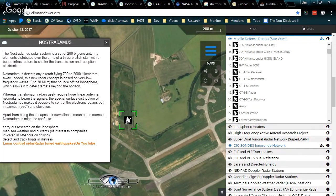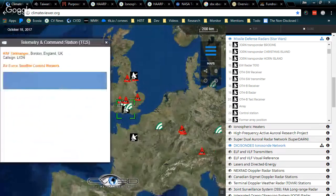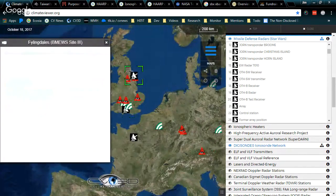Nostradamus, 288 bicone antenna elements, pretty crazy stuff. 6 to 30 megahertz, huge, can scan in 360 degrees. That's the unique thing about this. Most of the radars that are on the map are directional. In a direction, they microwave the sky that way. And Nostradamus apparently can microwave in all directions simultaneously. Pretty fascinating radar there. Up here is Globus or something like that.